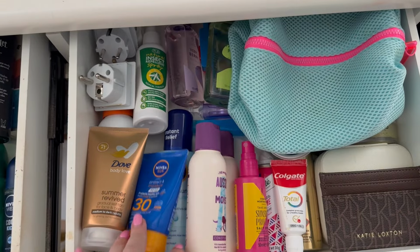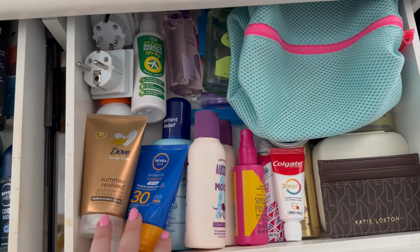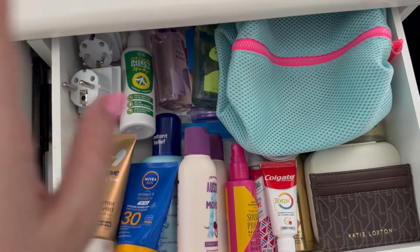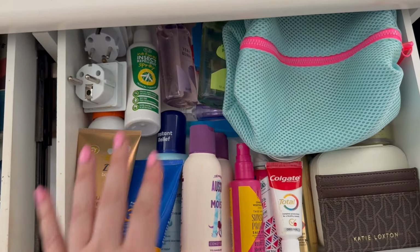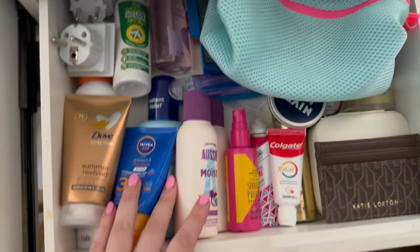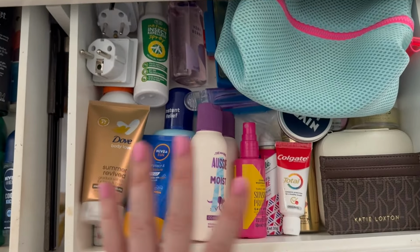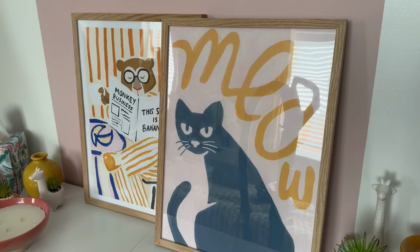Like, we're not actually going away till the end of September now, but yeah, when I was going to Disney and then Ibiza and then I had a mystery trip and then I went to Krakow, and just trying to find things like my little mini toothbrush and stuff, it was just a bit chaotic. So nice and organized.